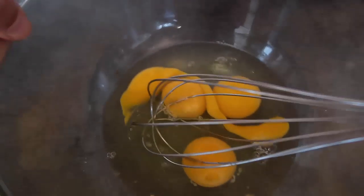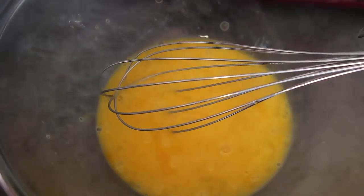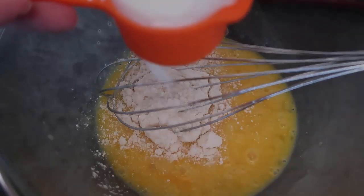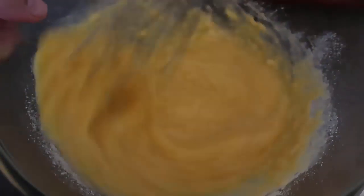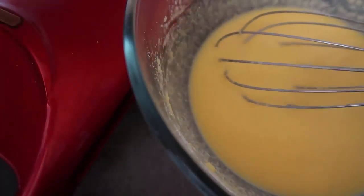Okay, I've cracked 4 eggs into a bowl. I've added a pinch of salt. I've got my waffle maker heating up behind there. We'll just start off by giving the eggs a bit of a whisk, and just to get them nice and smooth. And then we will add in, quite simply, the coconut flour, 1/4 cup there, and 1/4 cup of the coconut milk or cream or milk, and we'll just whisk together to make a waffle batter. There you go, I'm happy with that. We've got a nice smooth batter.